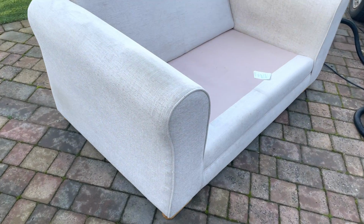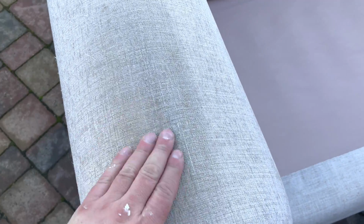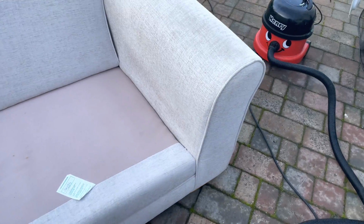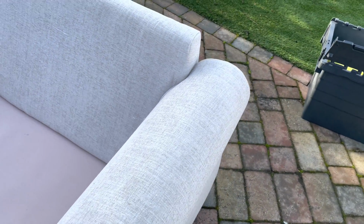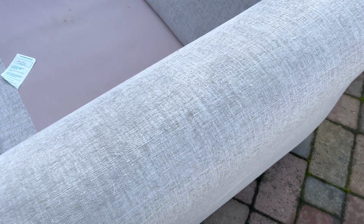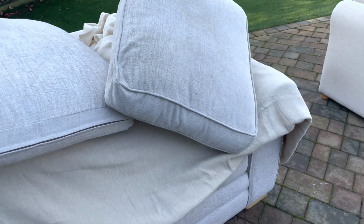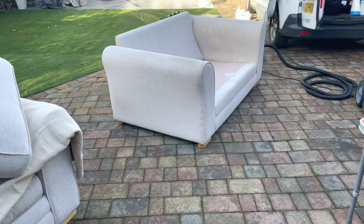There is a lot of soil and wear and tear in areas. We can see kind of like these areas here. Probably could be spillages. Now this is a mixed fibre fabric. Okay, so it's a mixture of synthetic and natural fibres, and the chances are some of these areas here will not improve. Like down here, looks like there's been some kind of tea spillage or whatever. We do have products that can reduce the staining, the colour, but we may not be successful in completely removing this.